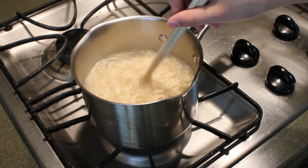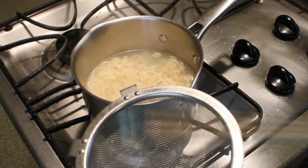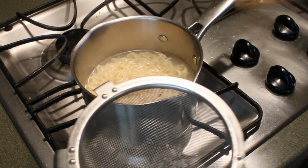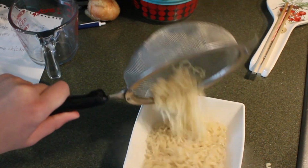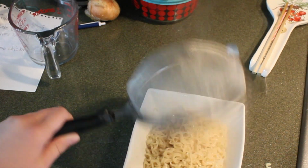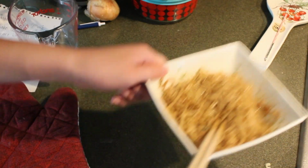Very normal. But now you're going to want to grab your strainer and just strain out all of that water. Every single bit of it. We don't want water. And you have your strained noodles. Just pop them into the bowl. Give it a good mix. And this is about evenly mixed.